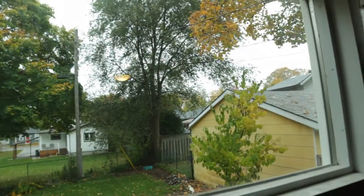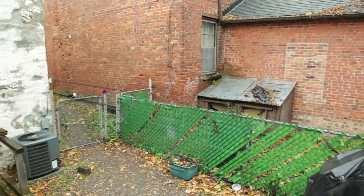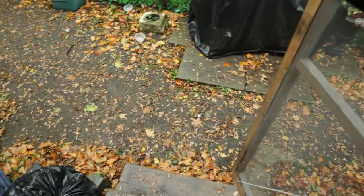Looks like the rain has finally let up. And I think it looks like a really, well, oh, is it raining? I think it is raining. Raining very lightly because this lens is like less than a week old.